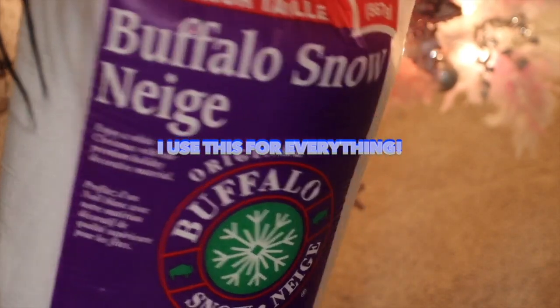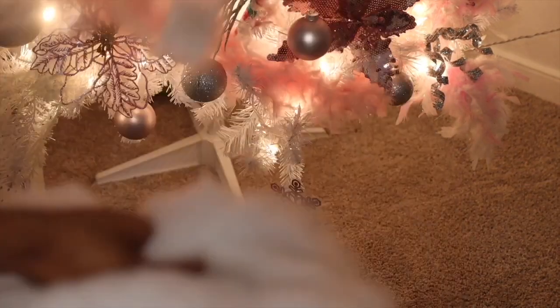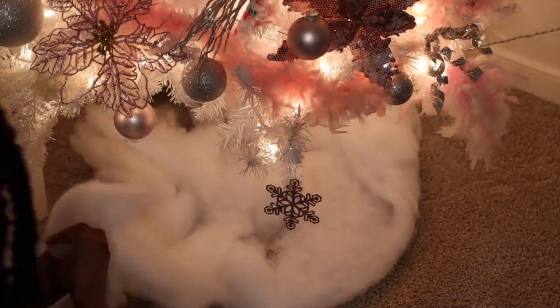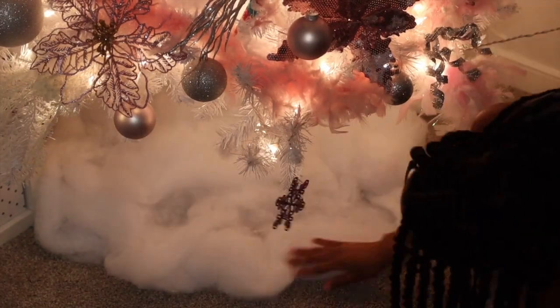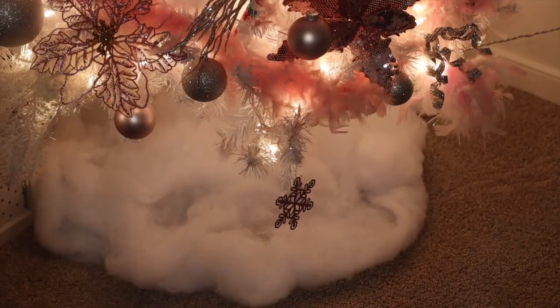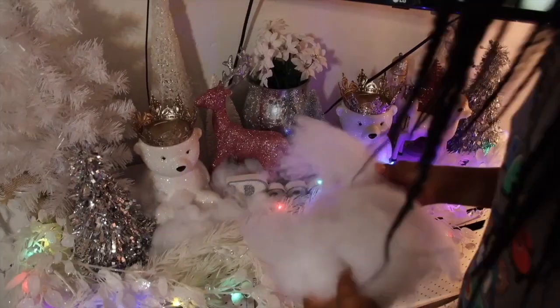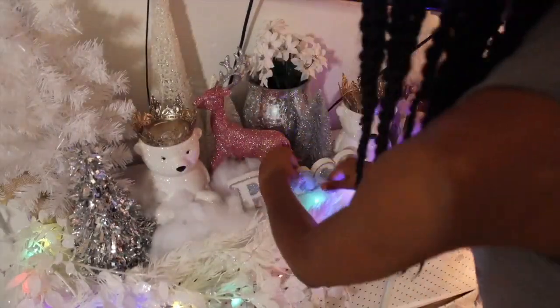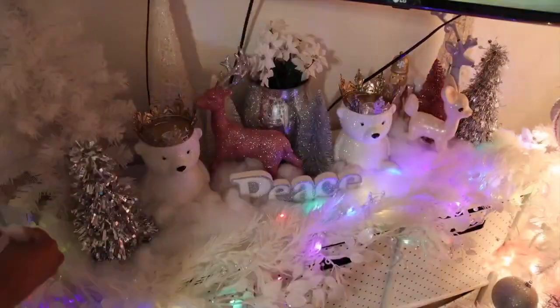I love adding the fake snow underneath my Christmas trees instead of a tree skirt. I only do this in my bedroom. I add tree skirts for all the other trees throughout the house, but for my bedroom in particular, I like adding the fake snow, and it just makes it such a pink, girly winter wonderland. It's very nice, and it takes up less space than having tree skirts. Although I like a lot of decorations in my bedroom, I don't want it cluttered, and I feel like all the tree skirts just makes it look cluttered on the floor.